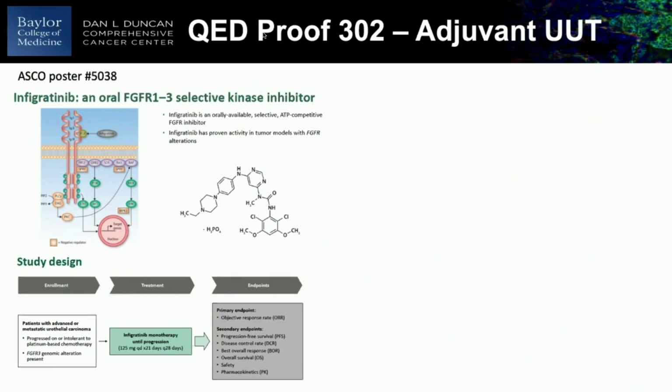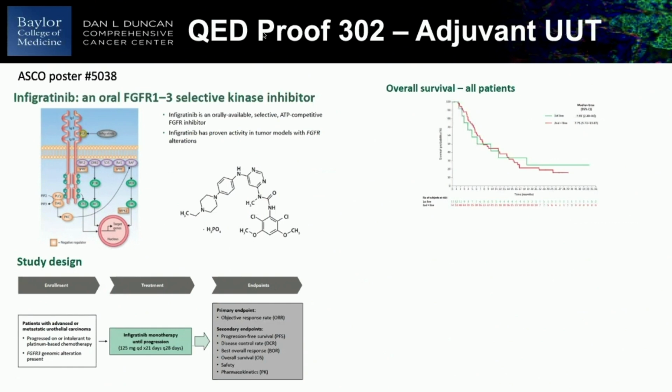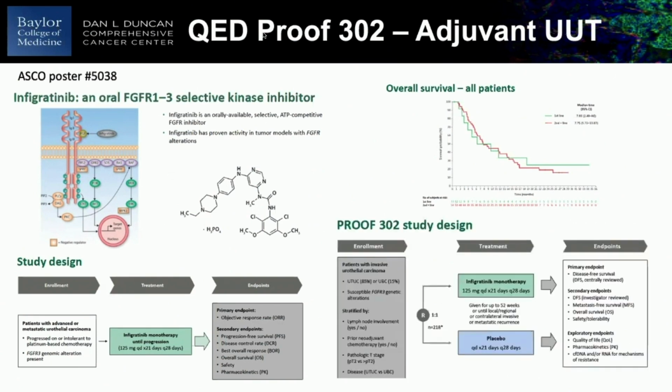They presented at ASCO this year a small phase 2 trial in advanced disease that met its primary endpoint. This was a heavily pretreated patient population, but both in first line and second line therapy, there appeared to be a reasonable response in overall survival, showing activity of the drug, not surprising. And then this is the trial design of Proof 302, which is ongoing. And it's a randomized trial to the study drug versus placebo in high-risk patients with a primary endpoint of disease-free survival. And again, Sia can enlighten us further on that if time permits.